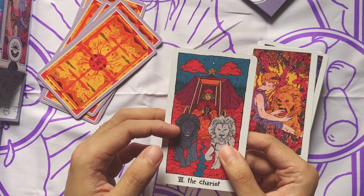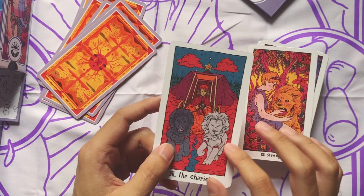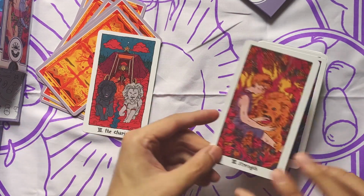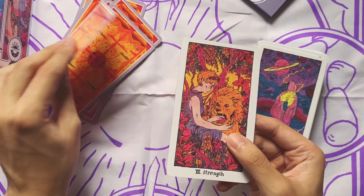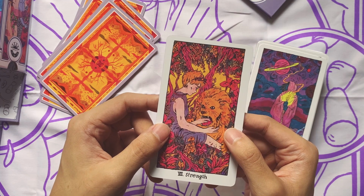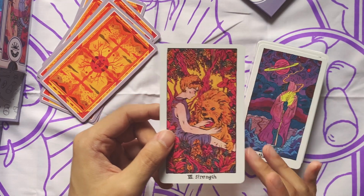The eyes are open in this lion and the eyes are closed in this one. He also has his eye closed, so I don't know if there's some sort of symbolism here that I should take note of. The Strength also has a lion, of course. This is really a typical Strength. The lion here looks pretty fierce. And I'm a bit confused about the hand in the mouth, to be honest.